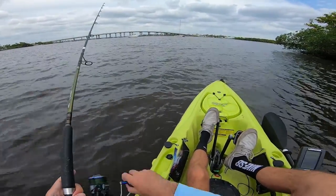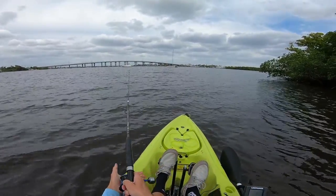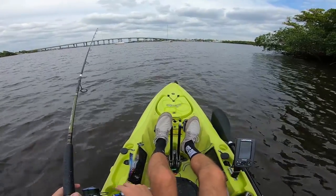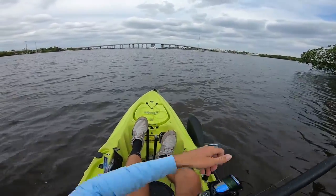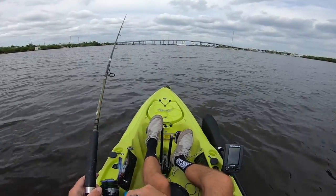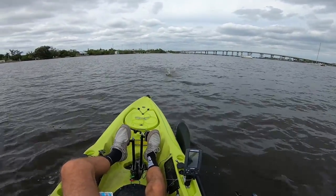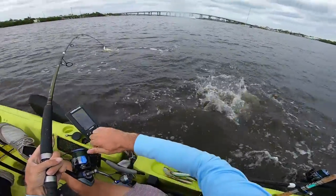Whoa. Big jacks, big jacks. Come on, come on. Eat the sluggo. Talk about perfect timing. Oh, it's actually a nice snook. No way. Yeah. That's so cool. Oh man, heck yeah.